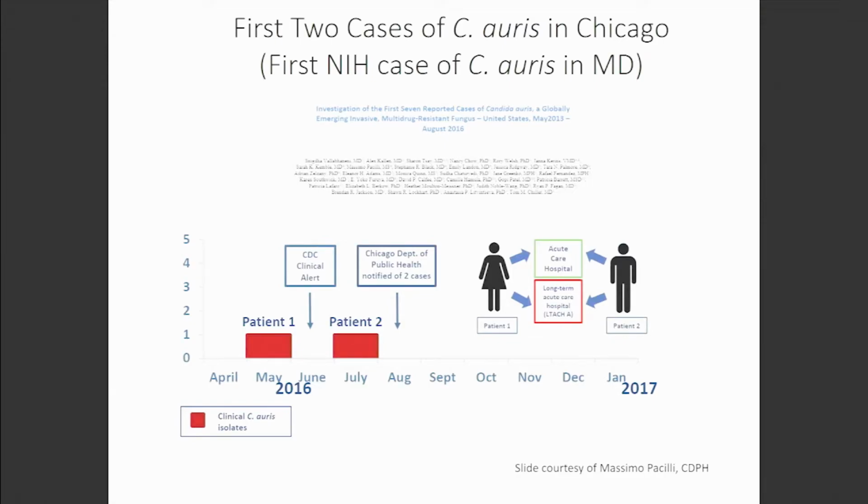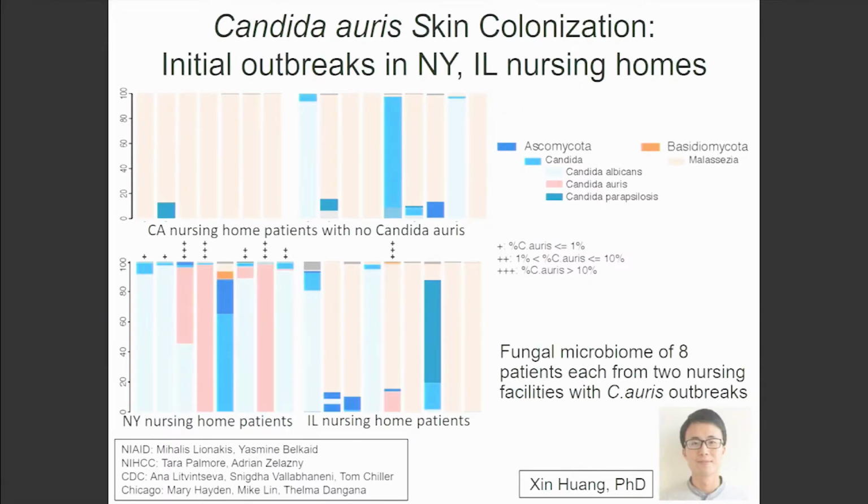This is just quickly an example of how this could happen, and I'm giving it as an example if you would ever think about what could possibly go horribly wrong. So patient 1, patient 2, this is a classic story. We've had this at the Clinical Center, but this illustrates it very nicely in Chicago. They had patient 1, patient 2. There was a link between those 2 patients. Then they did surveillance for months and got nothing.